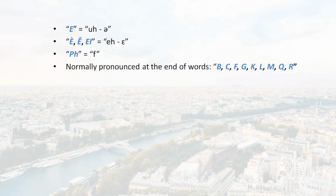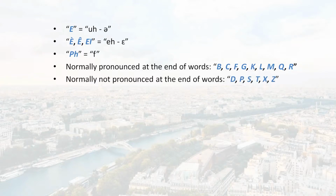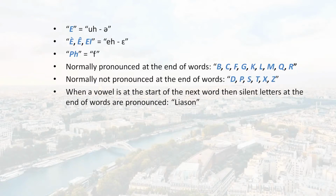This is F. These letters are normally pronounced at the end of words. These letters are normally not pronounced at the end of words. When a vowel is at the start of the next word, then silent letters at the end of words are normally pronounced. This is called a liaison. I'm not the best at pronouncing that.